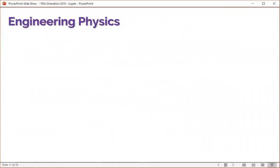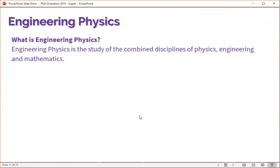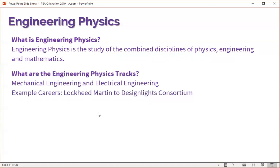Another program that we offer is the engineering physics major. That's a 4-year degree as well, and it's the study of physics, engineering, and mathematics. You'll see that we have 2 tracks. One is in mechanical engineering, and the other one is electrical engineering. And our students are getting jobs in mechanical and electrical engineering positions, such as Lockheed Martin and Design Lights Consortium, which is an electrical engineering firm.